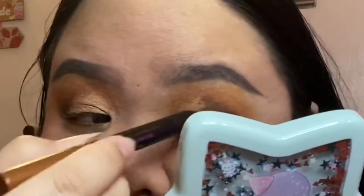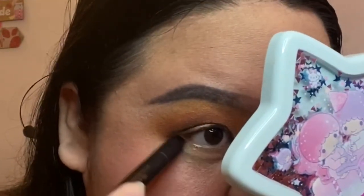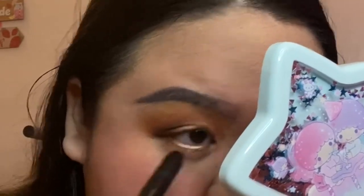So I'm gonna do a carefree, simple, worry-free cut crease. I like cut crease, but I don't really have to be precise and careful with it, because there's always a way to clean it up. In my opinion, you don't have to overly think about a cut crease.